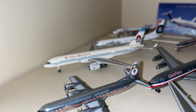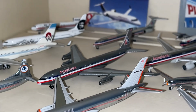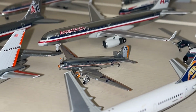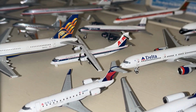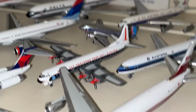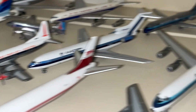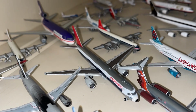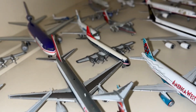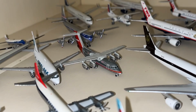Starting off here, America West 757-200 by Gemini Jets in the beige livery. American 707 by Gemini. And also DC-3 Flagship Detroit by Greenbox Aero Classics. And then Delta Connection ASA ATR 72 Gemini Jets. Eastern Electra with the Golden Falcon livery by Gemini Jets. And skipping over here, just trying to navigate through all this stuff. Okay, here we go. Northwest 757-200 with the thermometer livery by Gemini, and also this Electra with the Northwest Orient livery. This is also by Gemini Jets. US Air BAE 146, also a Gemini Jet.